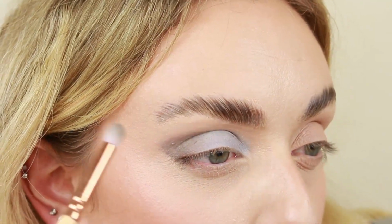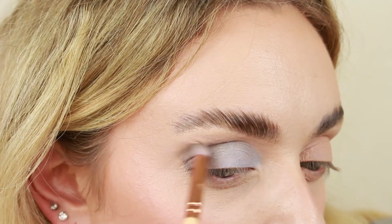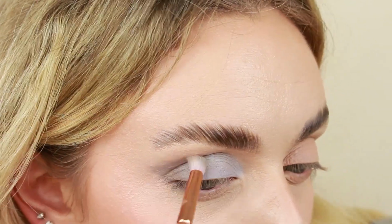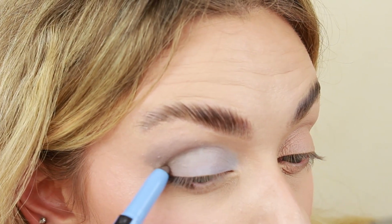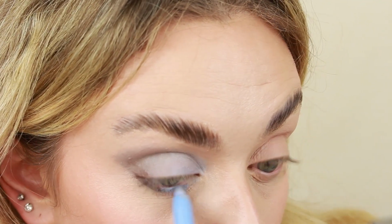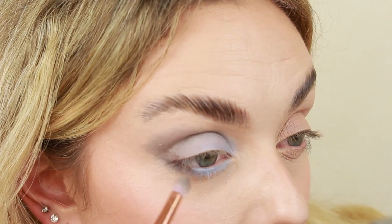Pigmentation isn't amazing. I definitely expected maybe a little bit more. It could also just be because we are going over cream products right now, so it's not going to be as intense as maybe if there was nothing for it to mix in with underneath. I'm just going to bring it in underneath as well, and then add the blue at the front. That does seem to have a nice colour, so I think it is just literally that it's mixing into my primer underneath, which is fine. I just wanted to see what they'd look like as a coloured base.